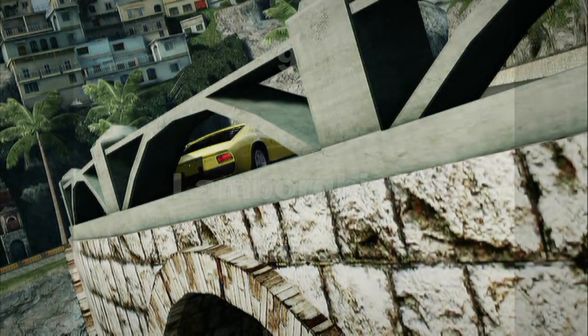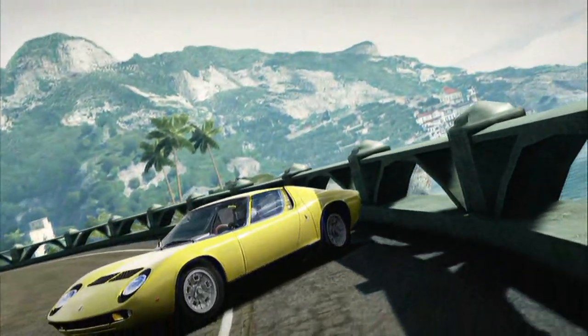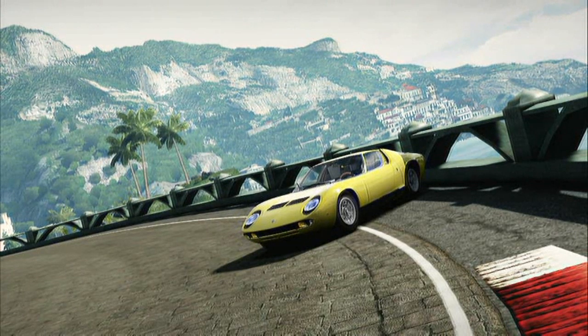At number 9 we have the Lamborghini Miura, and quite how Lamborghini go from making tractors to making, well, this. I believe it's the first proper mid-engine rear-wheel drive supercar, I don't know. It's pretty much one of the best looking Lamborghinis there's ever been, but even with that it is Italian. It has some design flaws.